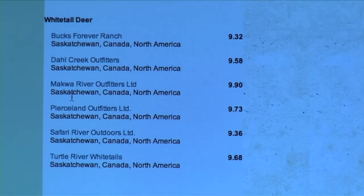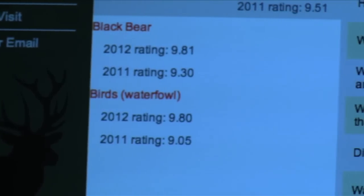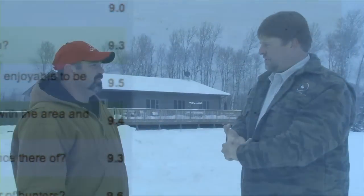Doug Hamric is hunting with Safari River Outdoors. Like all trips featured on Outfitters Rating TV, the planning started at the website. The ratings on the site aren't based on having the biggest or fanciest. They're based on outfitters delivering what they promised. It doesn't take long for Doug to discover Troy Mercier and his staff do just that.